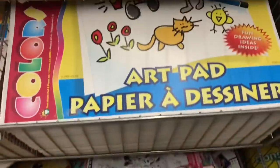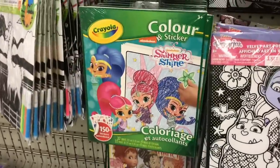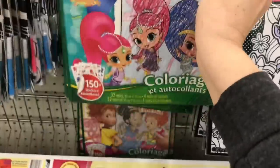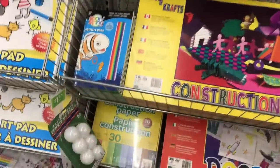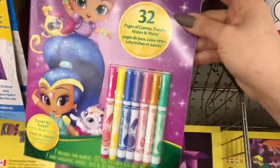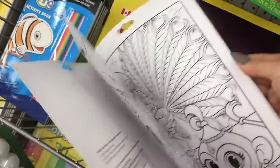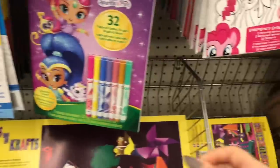Stickers to color, they're puffy. See, like here's some Crayola packaging, right? Shimmer and Shine. They come with stickers, coloring pages. This looks cute. It's like a little activity book, maybe if you're traveling, going on an airplane ride. These are wonderful packages. I've seen these at the other stores as well. Great coloring pages. If you guys know, I love to color as well. So sometimes just a nice Crayola kit is wonderful.